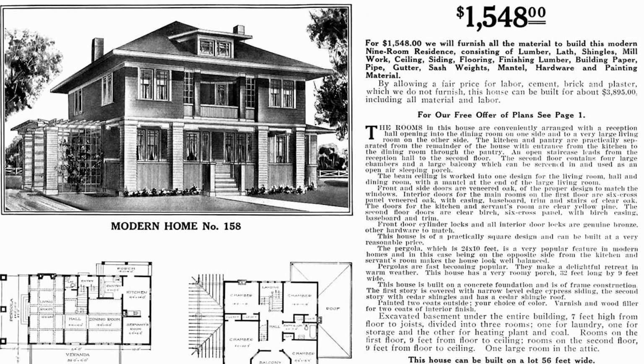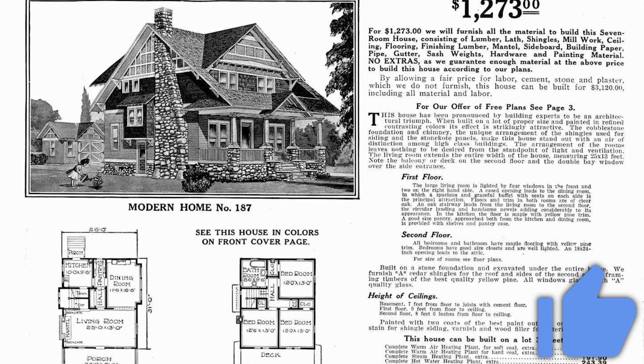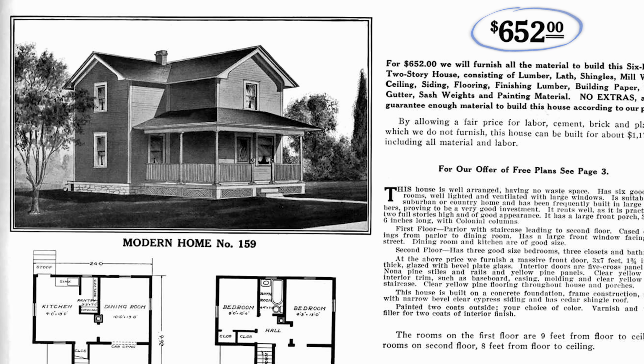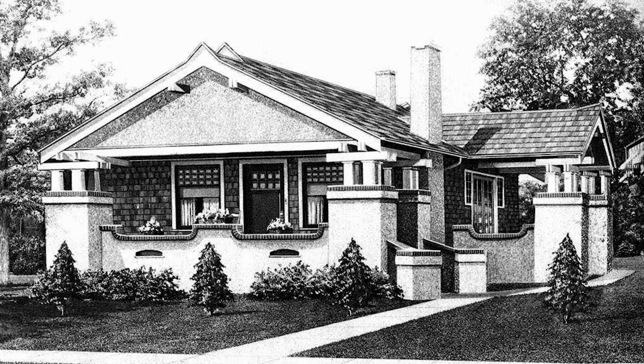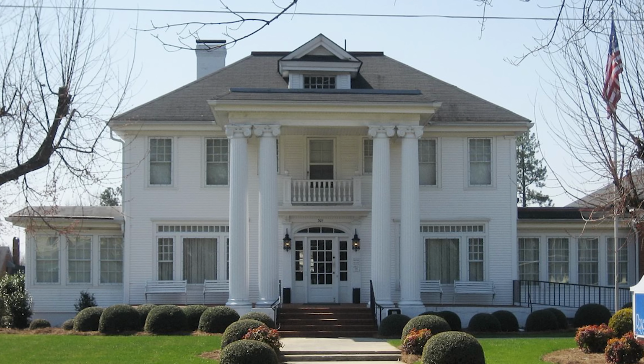These homes, sold primarily via catalog, weren't just simple structures, they were full-fledged houses that came with all the materials needed to build a cozy, modern residence. Sears Modern Homes were more than just a collection of wood and nails, they were a promise of the American dream, offering more than 370 designs over its 34-year history. Sears provided a home for every taste, need, and budget.